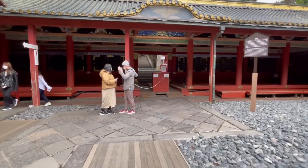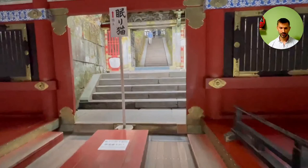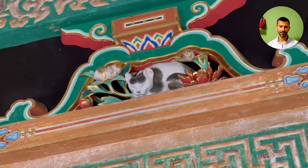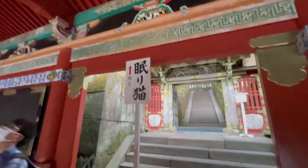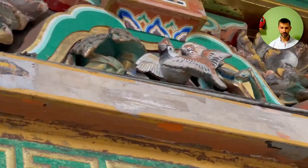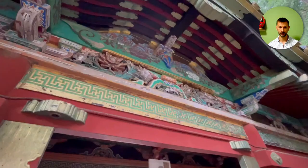Now, up ahead is the archway leading to a pathway to the inner shrine and the mausoleum of Tokugawa Ieyasu. And just in front of us, above us, there is one of the shrine's most famous carvings, this adorable sleeping cat. And then on the other side of the arch, we see a pair of sparrows, and together these two carvings symbolize peaceful coexistence under Tokugawa rule.